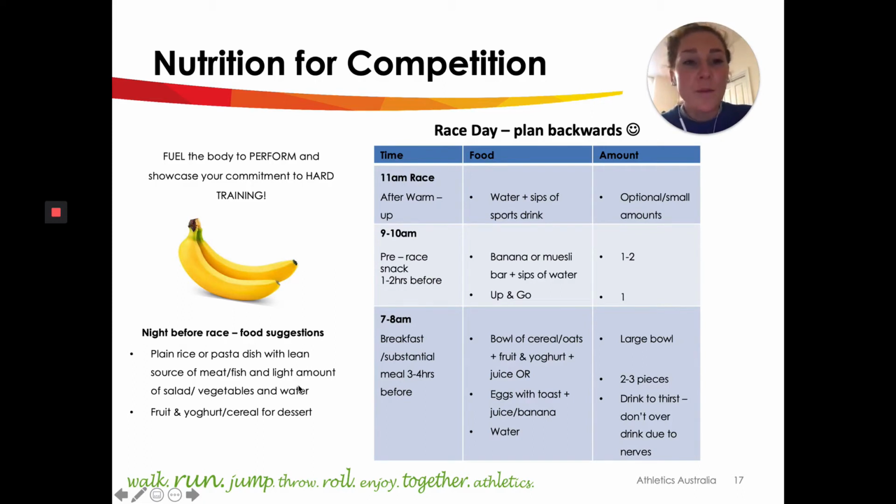So typically, if we're planning backwards on a race day, ideally you would be suggested to have your substantial meal 3 to 4 hours before. So for example, let's just suggest your race is at 11. So between 7 and 8, you're going to have a substantial breakfast. For some, this might be a bowl of cereal. For others, it might be a bowl of porridge or oats, fruit and yogurt or juice. For others, it might be some eggs on toast with juice and banana. So it doesn't matter too much about the types of foods, provided that they're carbohydrate rich and not too high in fiber. So everybody's going to have slightly different preferences.